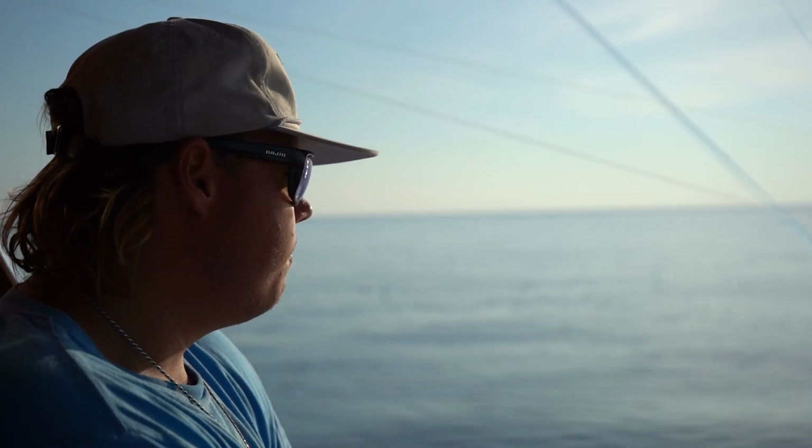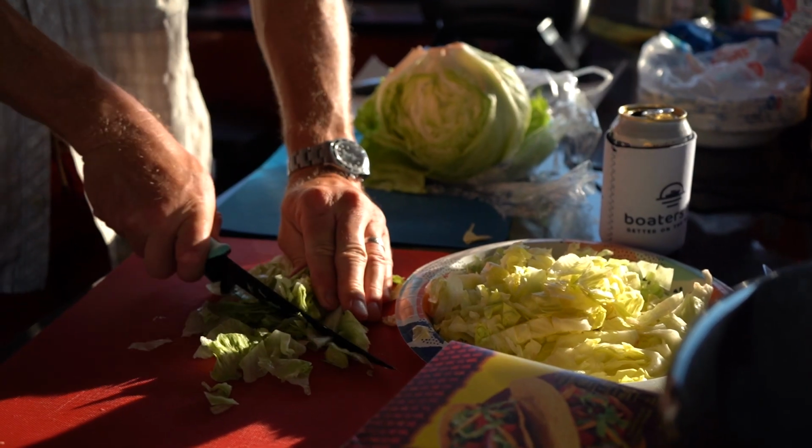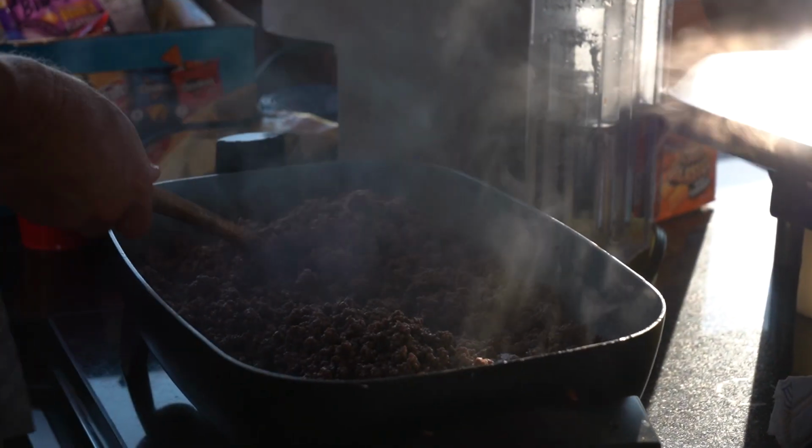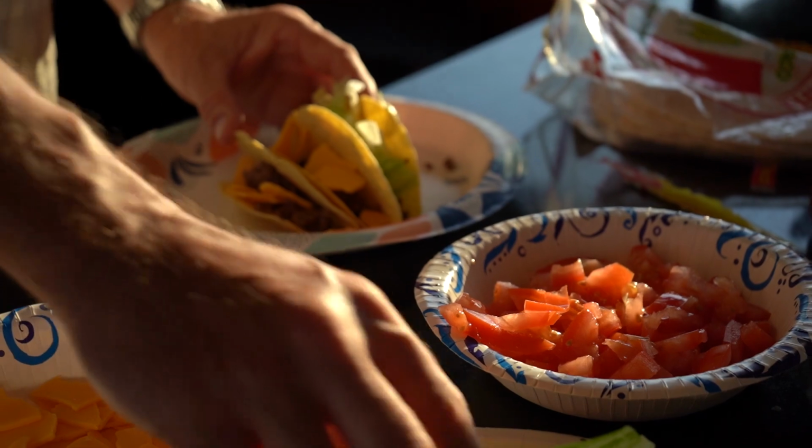So again, we were able to get that fish back and successfully released. It was really good to have a marlin on the board, and we got back to trolling. A little bit of a slow evening, did not manage to pick anything else up. The mates worked really hard, but we decided to just go ahead and prep dinner, get it together, and we had ourselves a really nice taco fest out on the boat in the middle of the Gulf of Mexico.